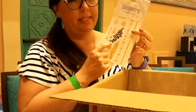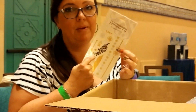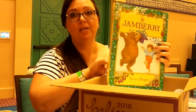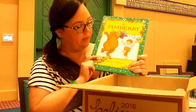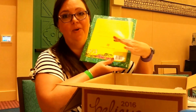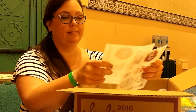Metallic tattoos. Look at this. Rawr, cheetah. How cool is that? I'm trying to figure out where I'm going to put these. Maybe you'll see them in a picture later. This, you guys, I'm so excited about. I missed out on getting one of these last year at conference because they sold out and I didn't get a chance to get one. I'm so super excited. This is the original Jamberry book, co-branded with our Jamberry logo. So cool. My kids are going to be so excited and it's going to stay in my office.